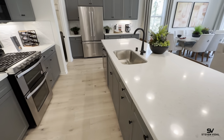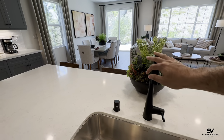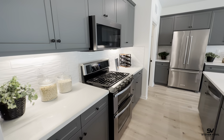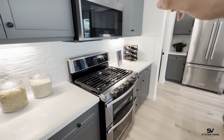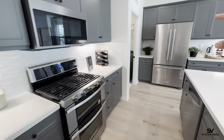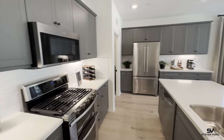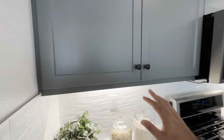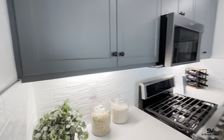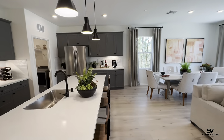These are nice quartz countertops. These are an upgrade. This faucet as well, being the matte black, is an upgrade. It would just be the regular stainless steel that will come standard. What comes standard in the kitchen is the dishwasher, the microwave, and the oven. This is what will come standard. The fridge typically doesn't come with the home, something that we can try to add into the price. And these cabinets are an upgrade. Typically you will get a more standard white cabinet that comes standard, or a different gray.